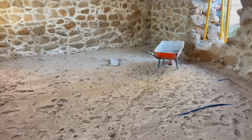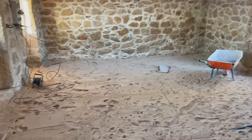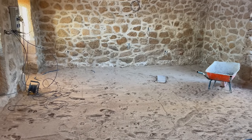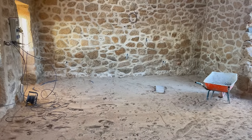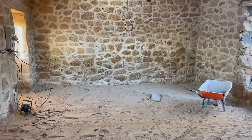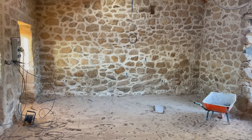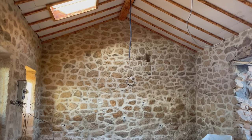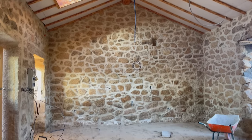So we've put the layer of sand in here now, ready for laying the floor. I'm not sure what comes next, whether they've got lots of gravel outside or whether it's the insulation. But I think you can get an idea now of the size of this room.